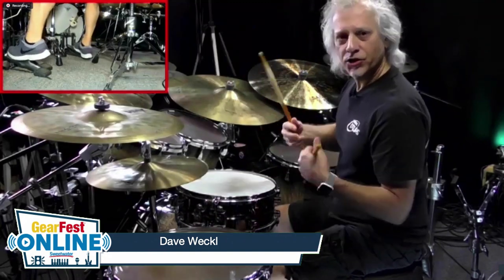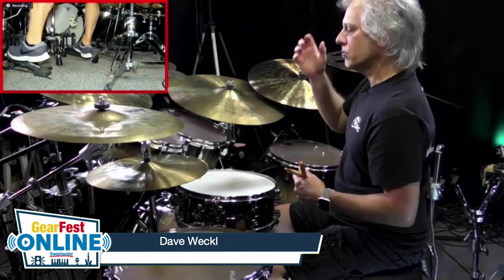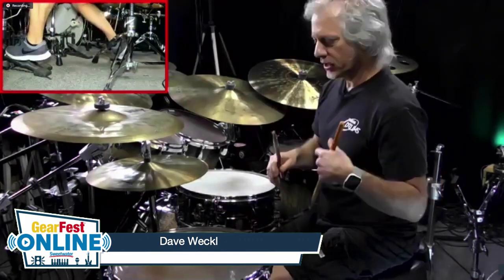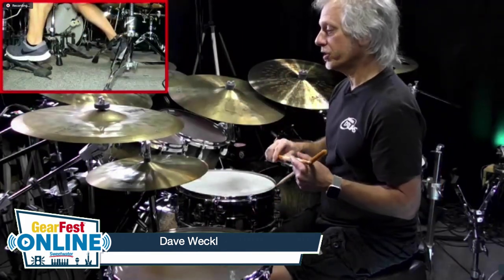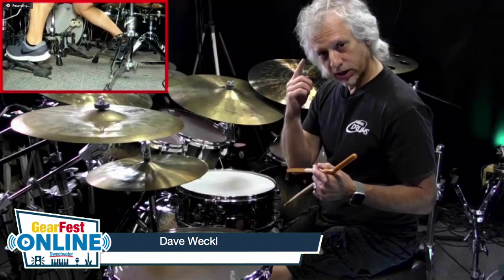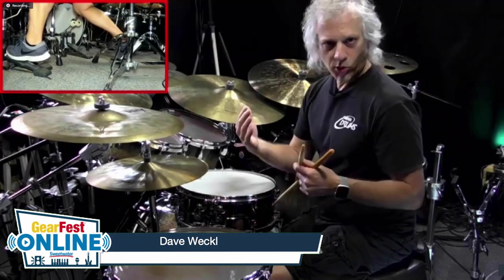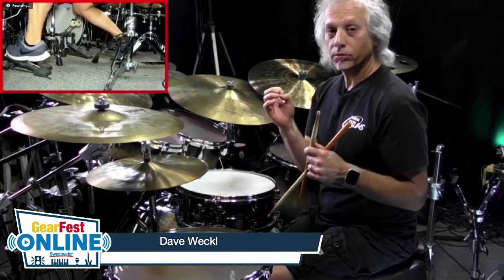And then the combinations keep going. 1 hand, 2 feet, singles between the hands. So these are the basic foundational exercises of this whole exercise, which then comes back to a master exercise of melody thinking, okay? Not sticking, not rudiments, not that approach. It's the approach of musical things, okay?